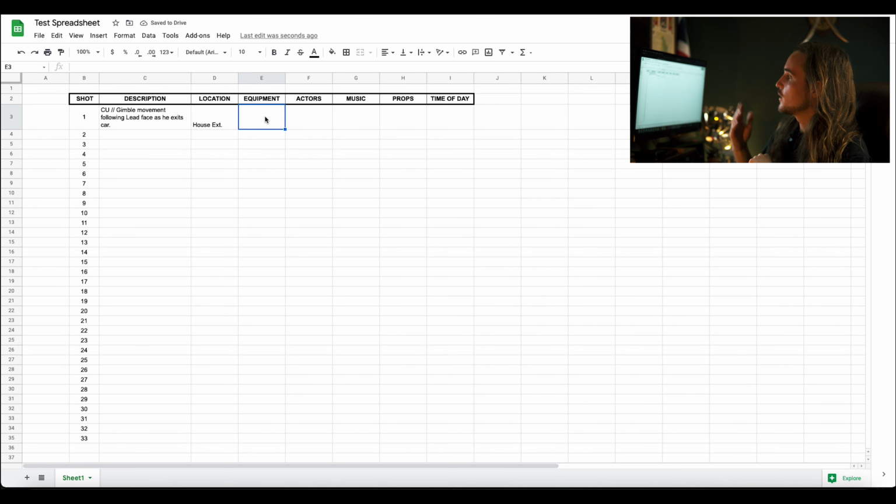Next up, we have equipment. So for instance, we, in this example, have the gimbal. So it would be as simple as writing gimbal.